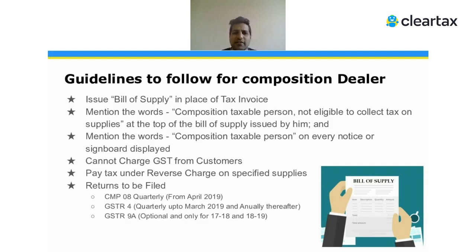Then returns that are to be filed are very simple, but because there were recent changes, like last year they had made some changes in the returns that are required to be filed by the composition dealers. That is why it is a little tricky. So we'll simply take July 17 to March 2019. GSTR 4 was required to be filed quarterly from July 17 to March 19. However, after March 19, that quarterly form is CMP 08 with even lesser details. Even GSTR 4 was having not many details, though it was having some details which is more than CMP 08.